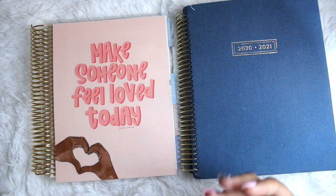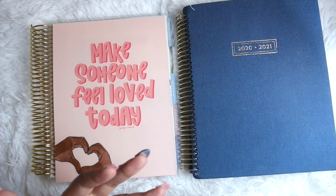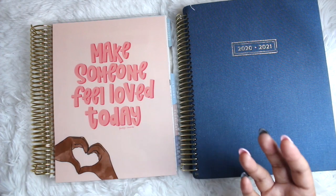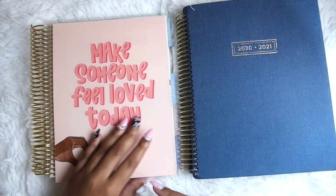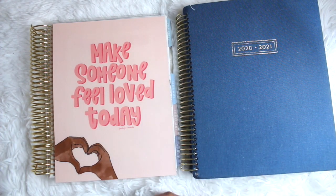And if you choose any of the other sizes, there's 3 sizes. There's A5, there's 8.5 by 11, and then 7 by 9. So the pricing goes from mid-50s to mid-$60. So that's something that deters people away from the Erin Condren planner, is always the pricing. I've always found them to be expensive.